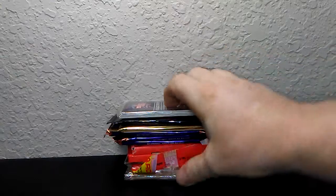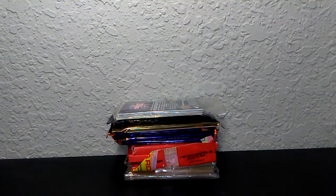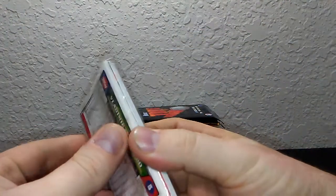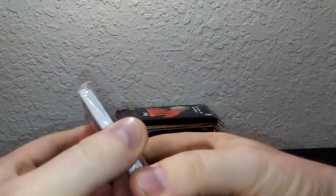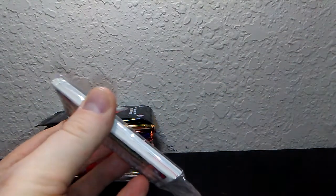I got the packs here. I think I'm going to bust these open and take a look at them, see what we got. This top one here, I did notice that it seems to be pretty stuck together, so I'm not expecting a whole lot from it, if anything. The rest of them seem to be pretty good, so I'm going to start with this one. Try to get the bad news out of the way first.